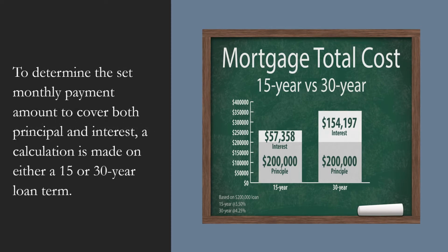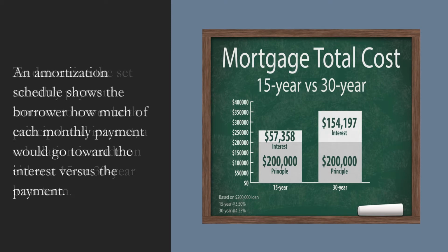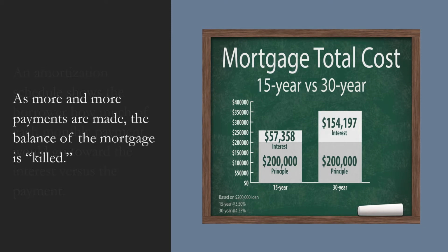To determine the set monthly payment amount to cover both principal and interest, a calculation is made on either a 15 or 30-year loan term. An amortization schedule shows the borrower how much of each monthly payment would go towards the interest versus the principal. As more and more payments are made, the balance of the mortgage is reduced.